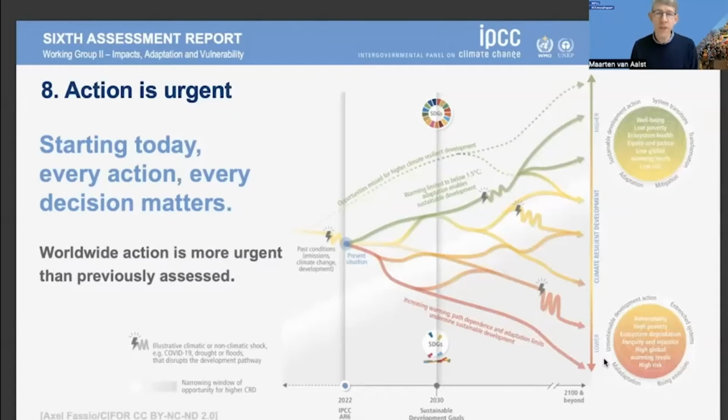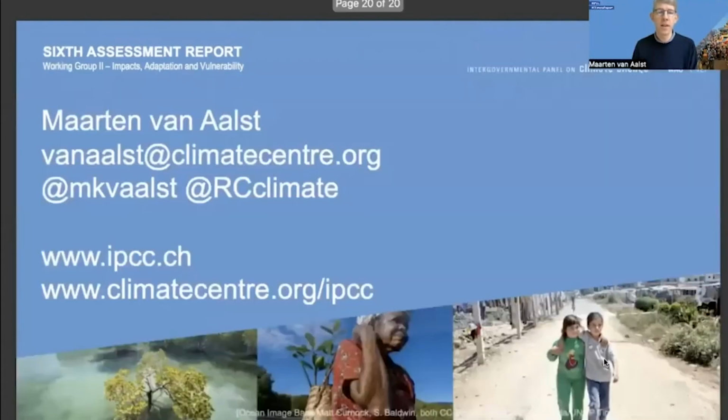Again, a bleak picture, but also a picture of hope in terms of those solutions still being available and at our disposal. But it requires transformational change in many sectors in our society. Let me leave it there. Thank you very much for your attention, and I'll hand over here to my colleagues who will take you into more detail on carbon dioxide removal and solar radiation modification.